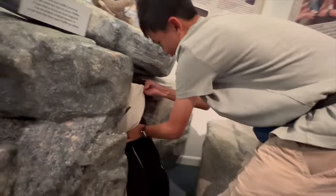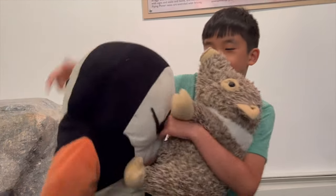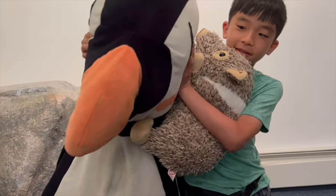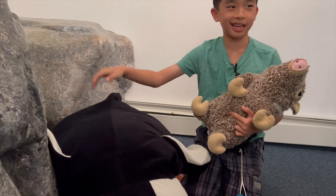He's riding a puffin. My brother's going to tell you a super cool puffin fact. The fatter the puffin chicks are, the more food supplies are around. As you can see, this puffin is really fat. That's how you know that I ate a lot of food.